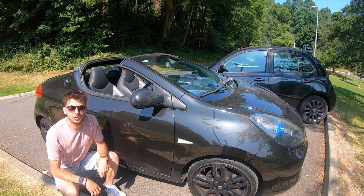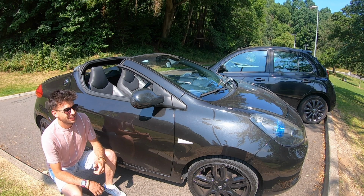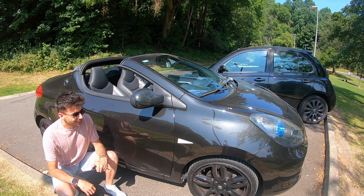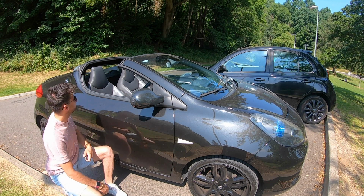Now the Wind came along in 2010 to a rather unreceptive audience. It was a bit of a niche car. The concept car came along in 2004. This didn't reach production until 6 years later, so it kind of came along to a market that wasn't really expecting it and didn't think it was going to happen.